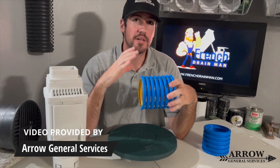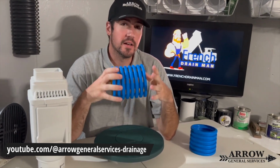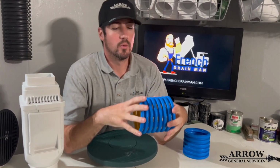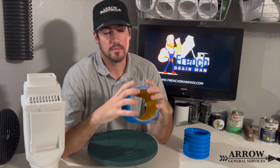So basically, the reason why I've been against corrugated for so long in the residential industry is because I've ripped out tons of systems made with this stuff that has failed. Now, like I said, once I saw this pipe, it made a lot more sense to me to use this.